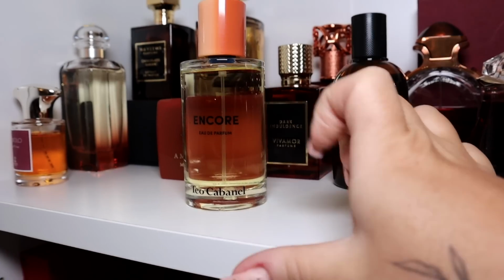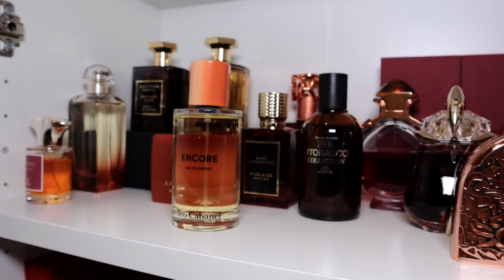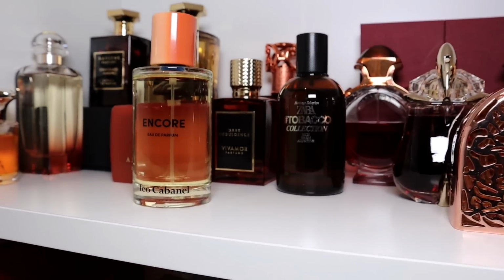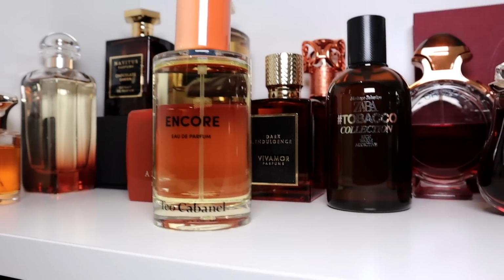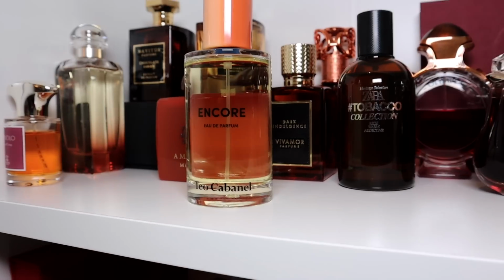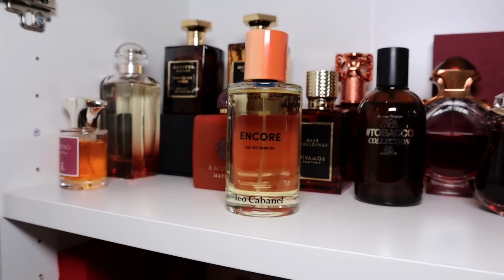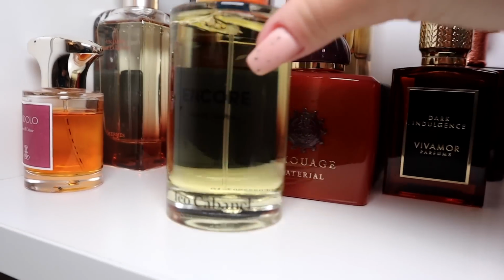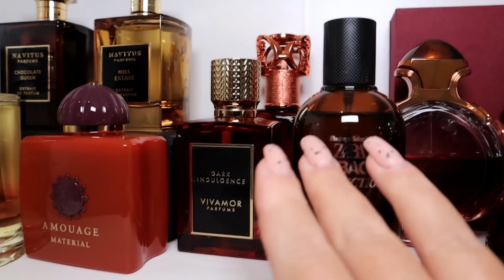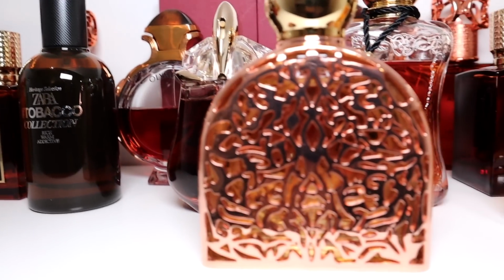This I actually wanted to declutter. This is Theo Cabanel Anco, and this is like a carrot cake, but not too sweet of a fragrance. I didn't really love it at first, but now I actually do. So I might wear it and just see how I feel about it after a while of having it. But I think I'm gonna keep Anko. These are, of course, staying. The Zara Tobacco. Let's keep it.